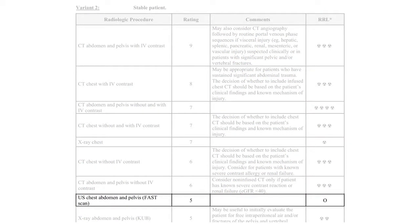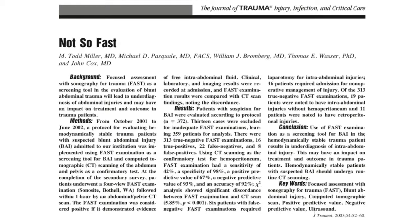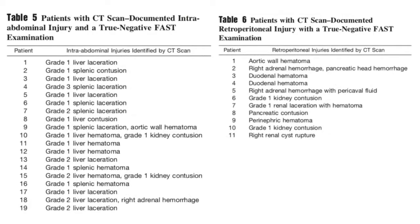There's better imaging that you can do. And the reason we have this discussion is back from this old paper way back when, the Not So FAST study with Dr. Miller and his friends, where they looked at injuries that you can miss in the FAST. And this is always the thing that comes back to us and always comes up in the discussions with our trauma teams and our surgeons and our radiologists, that there are things you can miss in the FAST exam, right?